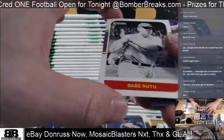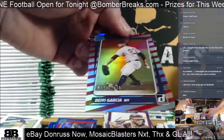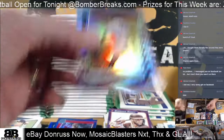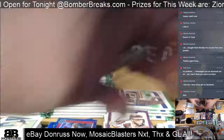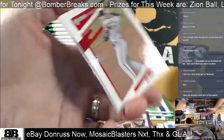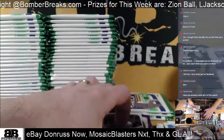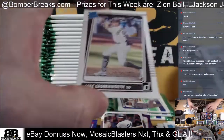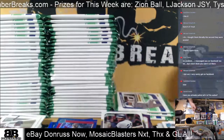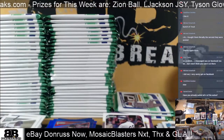Doc, Lizardo, another Ruth. A lot of those showing up. Tatis. Tyler Stephenson, blue rated rookie. And a D.V. Garcia to 2021 for the Yankees. That's Hector. Rod Carew there, Minnesota. Cronenworth, La Pantera, Carlos Correa. Stars and Zac Gallen. Oh, baby.